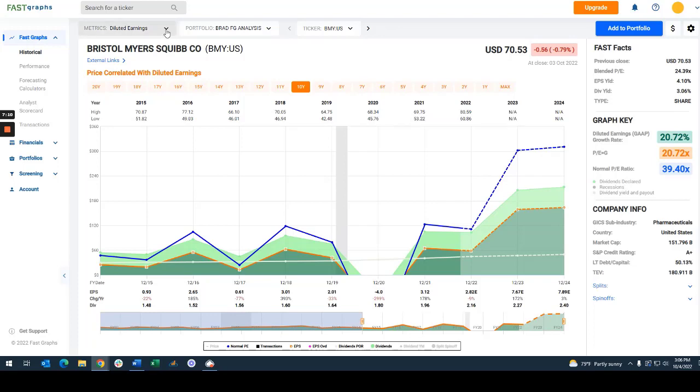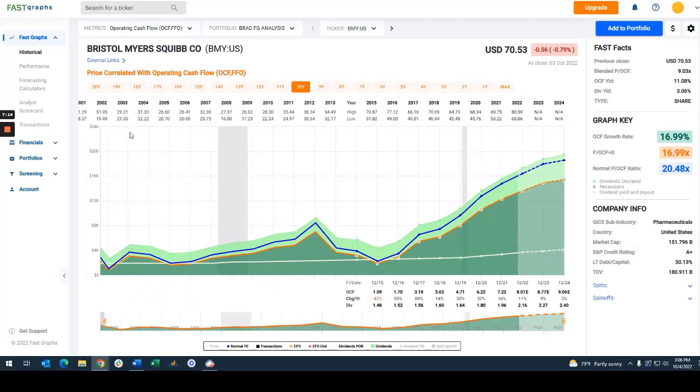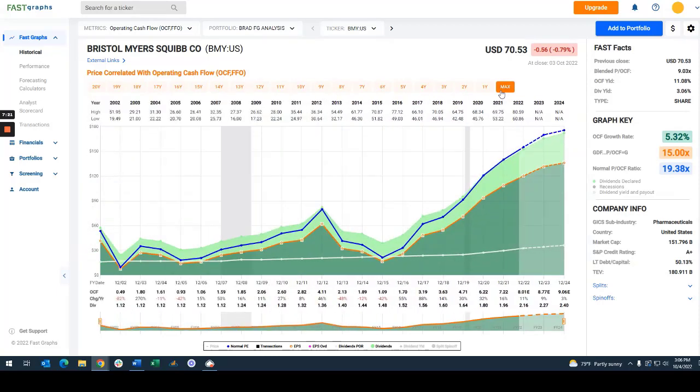Now, I've also got all-important cash flow numbers because this is a dividend-paying stock. So I want to look at operating cash flows covering the dividend. Now, the company has a good record, but somewhat spotty. There have been several periods of time over the past 20 years where their cash flow didn't cover their dividends, which meant they had to pay their dividends or increase their dividends based on retained earnings or from other sources, borrowing money, etc. So that's kind of a red flag.